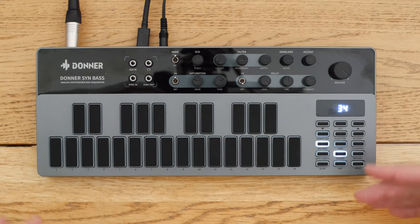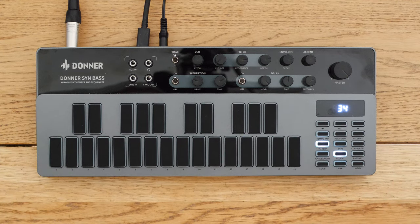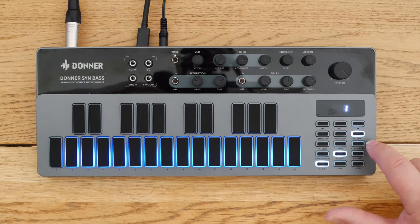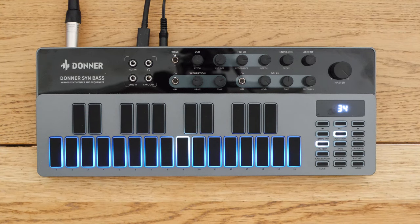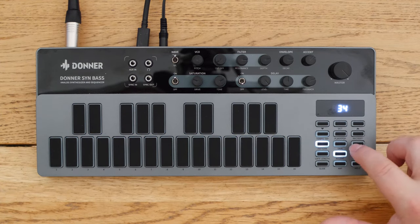So you've got eight levels of gate length. Number eight is tie, and number one is very, very short. I think it's 10%. Let's not save it yet. Let's just go back in and take that off. Gate length one, let's turn it up to number four, play. And that's pretty much it, so let's save that.